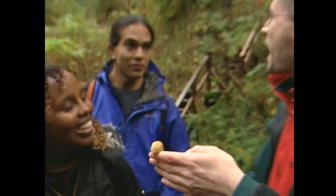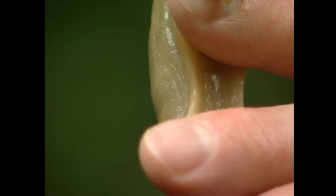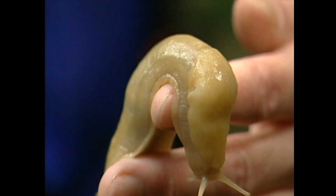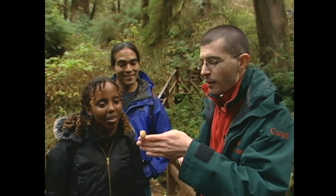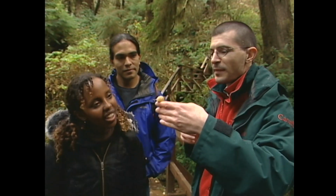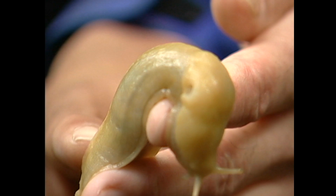This is a banana slug, the second largest slug in the world. And you can see why it's called a banana slug, because it looks almost exactly like a banana, but I wouldn't eat it. What it does in the forest is it's a decomposer. It eats the leaves and the fallen debris and returns it to soil. Now, it's got two little stalks, and at the end of each little stalk, it's a little black dot. That's its eye. It's slimy too, so when you stroke it, your fingers are all sticky.